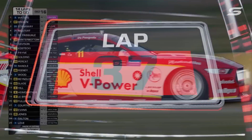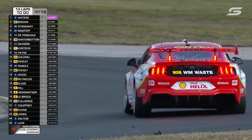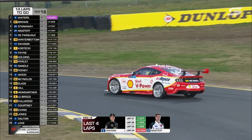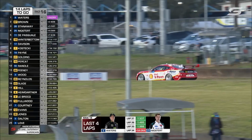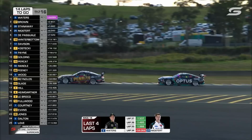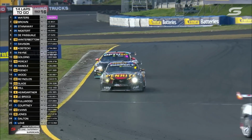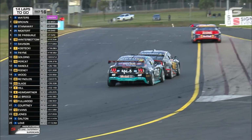So Waters, Brown, Stanaway, Mostert, Di Pasquale, Winterbottom, Will Davison, Brodie Kostecki, Matt Payne, James Golding. That's the 10 in terms of the last lap order. No surprises, Chaz Mostert, fastest car. Where do Waters and Brown line up? Waters was 17th fastest, Brown was 18th fastest, and Di Pasquale was 16th fastest.